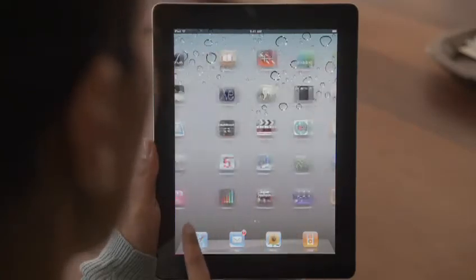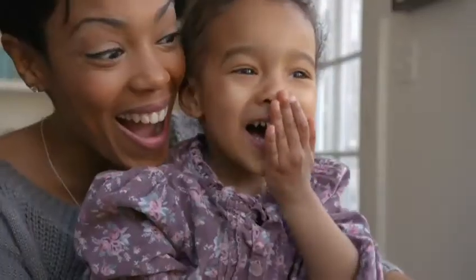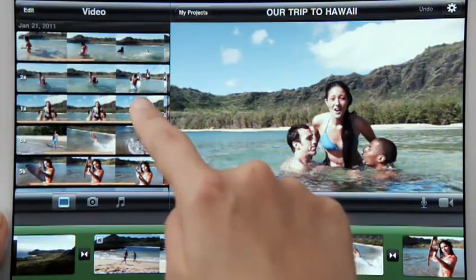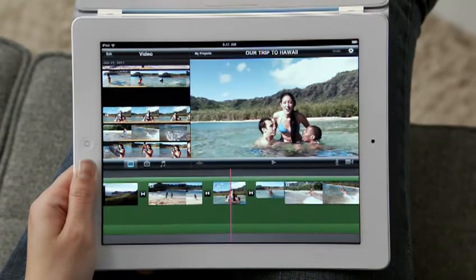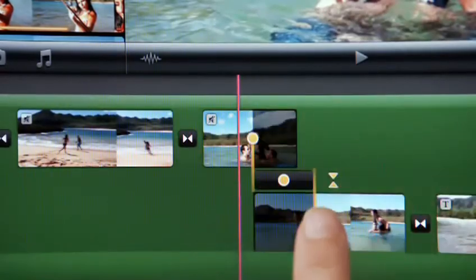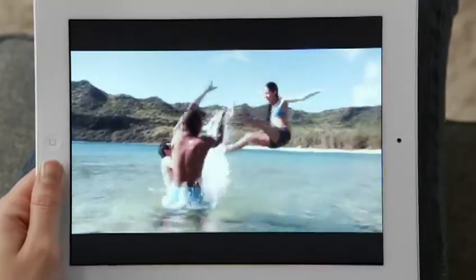But FaceTime is just the beginning. We optimized the iOS to take advantage of the A5 dual-core chip. And we're introducing new apps that really leverage all this processing power, like Photo Booth. It's so simple to use, and it's just ridiculously fun. With the new rear-facing HD video camera, iMovie is just a natural on the iPad. The display is so big that there's plenty of room to edit your video. And when you're done, your movies look awesome on the big, beautiful display.